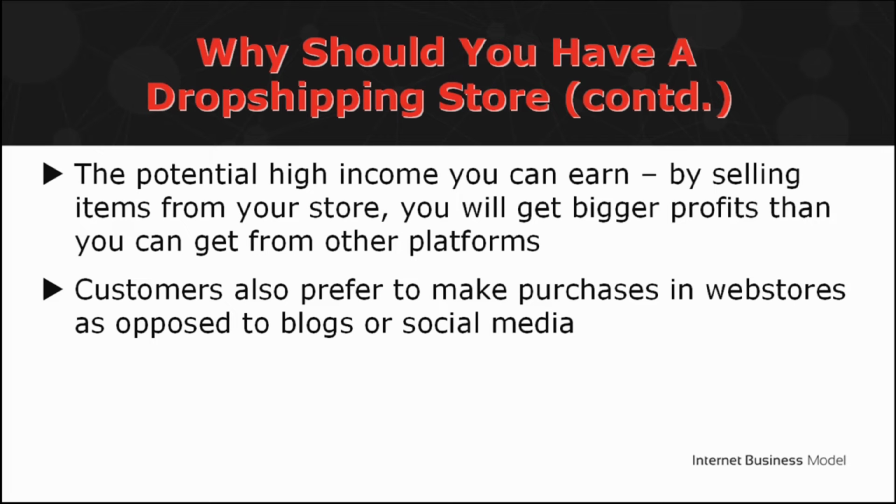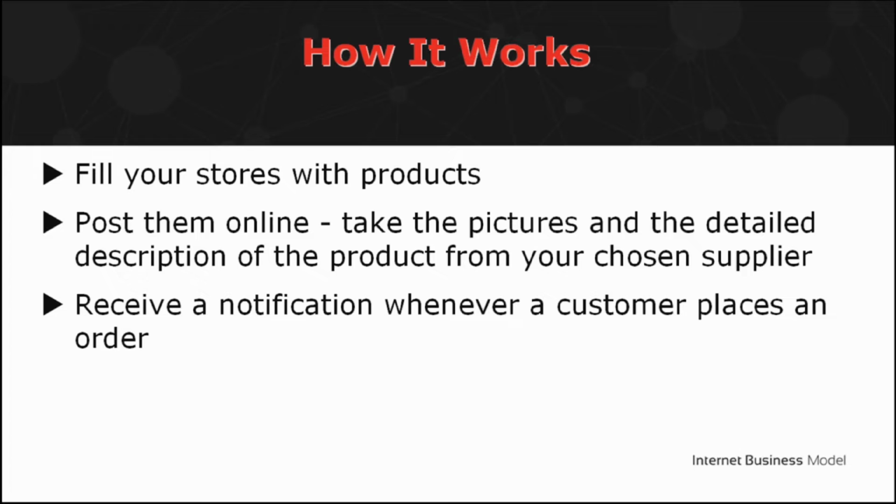Next is the potential high income that you can earn. By selling items from your store, you'll get bigger profits from other platforms. Customers also prefer to make purchases in web stores as opposed to blogs or social media. So first, fill in your stores with the products of your niche. Then post them online. You can post them at your social media website or in your own dropship website. Post pictures and detailed descriptions of the products from your chosen supplier.